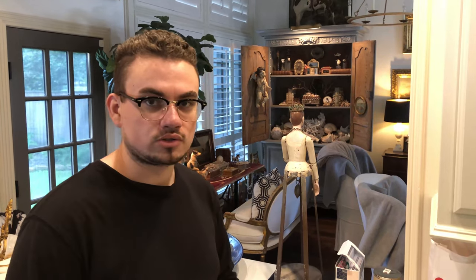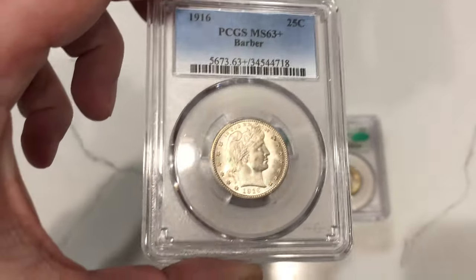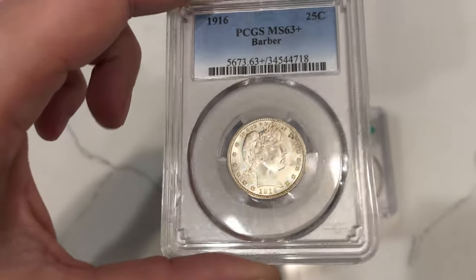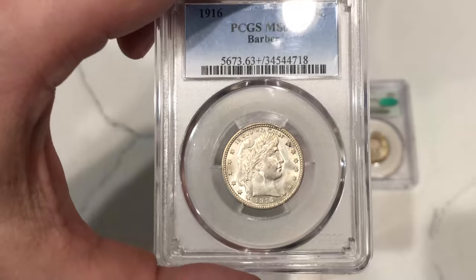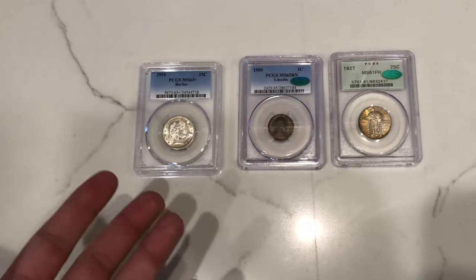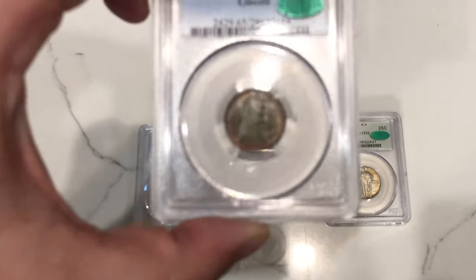We really like these coins. So taking a look at these three coins, starting off with the Barber first. 63 plus, 1916. Not a better date, but the luster is phenomenal. A few distracting spots on both sides of the coin, but like I said, just a nice looking coin. Really want that luster to stand out for Barbers to be able to sell them. I have a lot of lackluster Barbers that I ran into in my past and they took forever to sell. You gotta buy ones that look really nice.